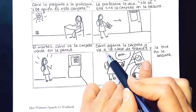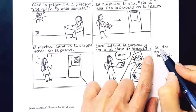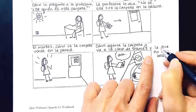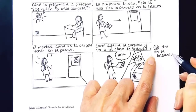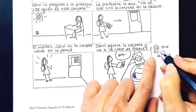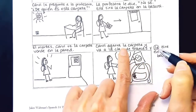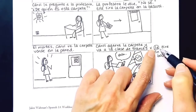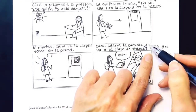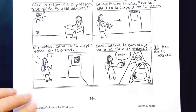Now, she grabs the folder and goes to French class of French, and la tira en la basura. What is la referring to? Throws la in the trash. What is la? La is referring to this carpeta. La because it's a feminine noun, so la is the direct object pronoun that goes with carpeta. La tira en la basura. Throws it in the trash.